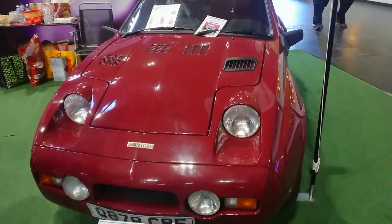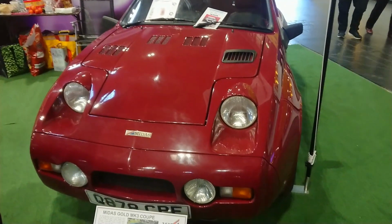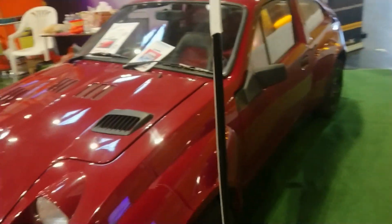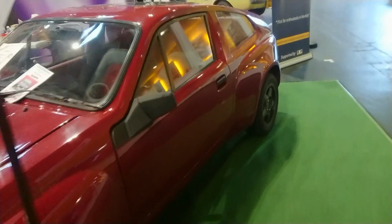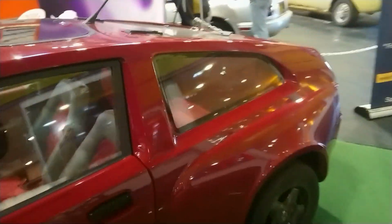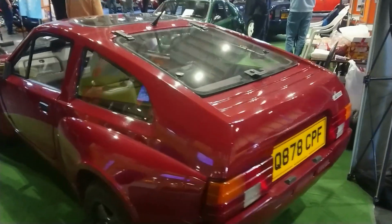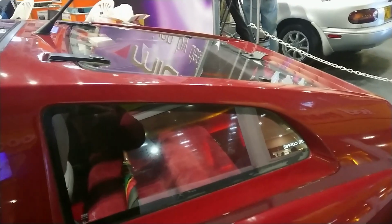Yes, I'm not sure with these, if they're on Q plates, what year they are. This says it's an '88, so around then. I imagine this would be a 1275 or something like that. But yeah, based on Mini running gear, although bits from Metros and all kinds of stuff eventually. It's supposed to be sort of spacious in a way there. I mean, that's not seats, that's just the luggage area, so not too bad.